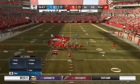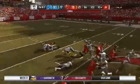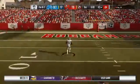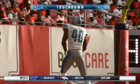Green, triple team. On play action, they'll throw. And Winston lost the football. And this is scooped up by the Lions. And he will score. Touchdown, Lions.